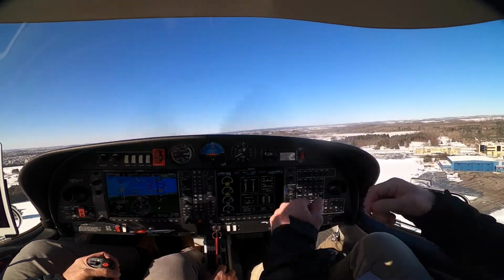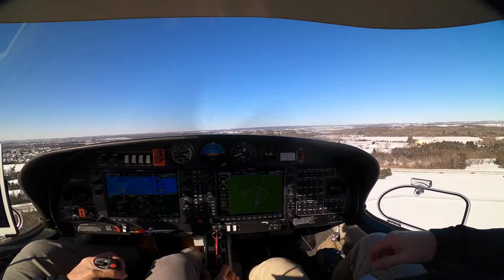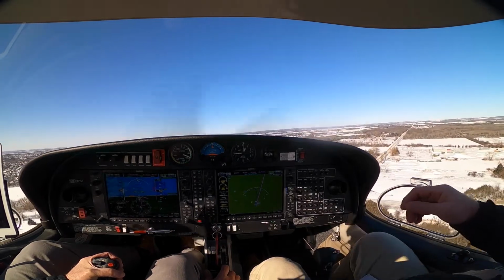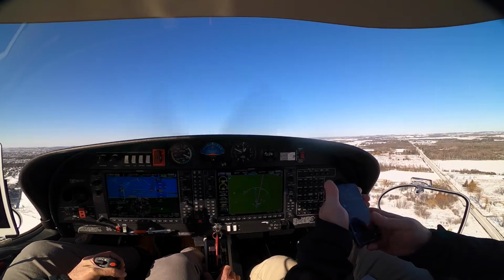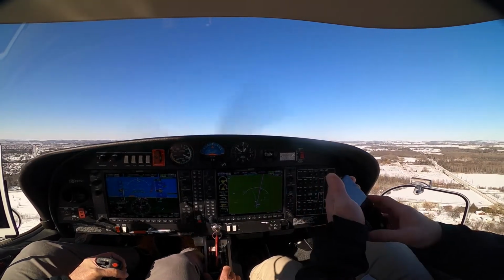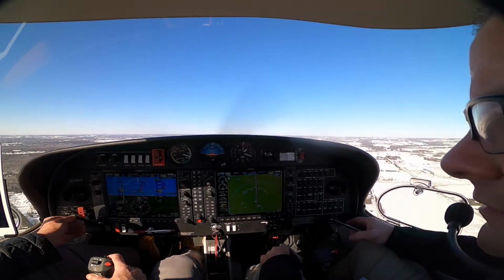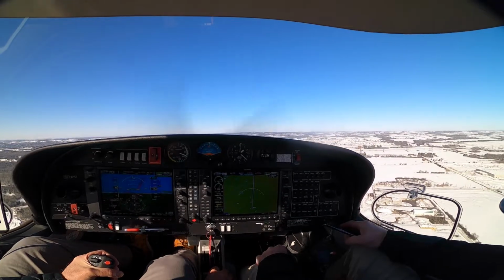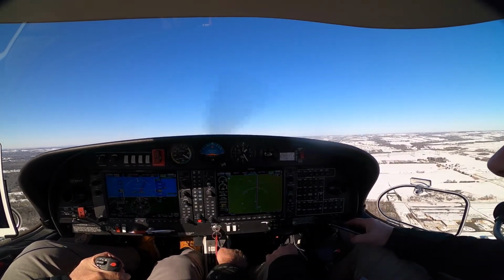Tower, the wind 330, 10 knots, land Enterprise, your discretion. Traffic, 3 o'clock, same altitude, less than 1 mile. Now we're going to bring our load off a little bit. We are now at pattern altitude, so our fuel pumps are off. Number 2, follow Cessna, 1 mile final. It's going to get hot in here all of a sudden.